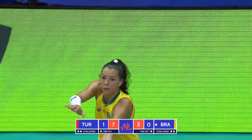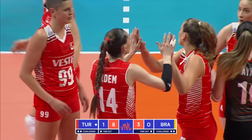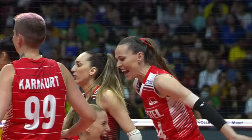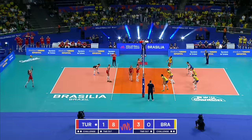So here's Carol from Praia Club. Back set, working the angle brilliantly. Gerda Erdem, the captain, just runs around, arrows that back. Makes it very difficult to defend. So lovely swooping set there. And the speed of the contact was too much for the Brazil block. Gap through the middle, absolutely crunched. It's 8-3.